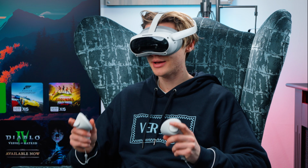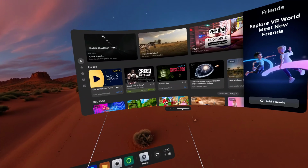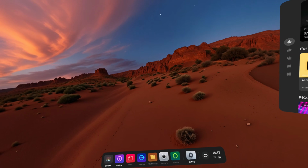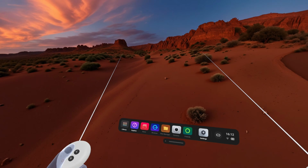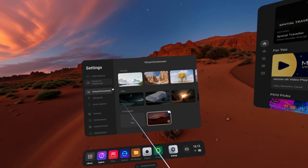If we are going to customize our virtual environment, there's a lot of stuff we can do here. So right now you can see that I'm inside of this desert. Now this is actually custom generated for my headset using AI. This is an AI generated environment based off of some prompts that I inputted into my Pico headset. So we can go into our settings and scroll over to virtual environment.